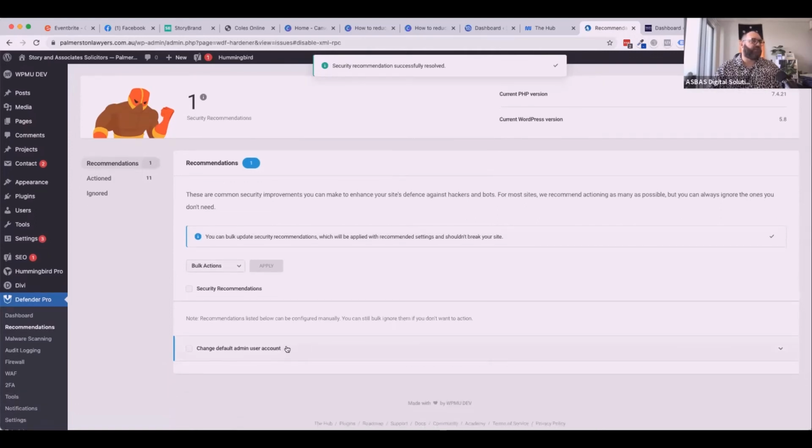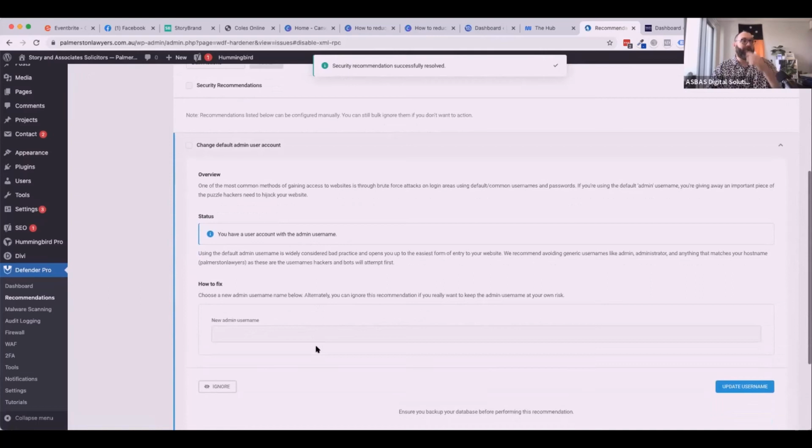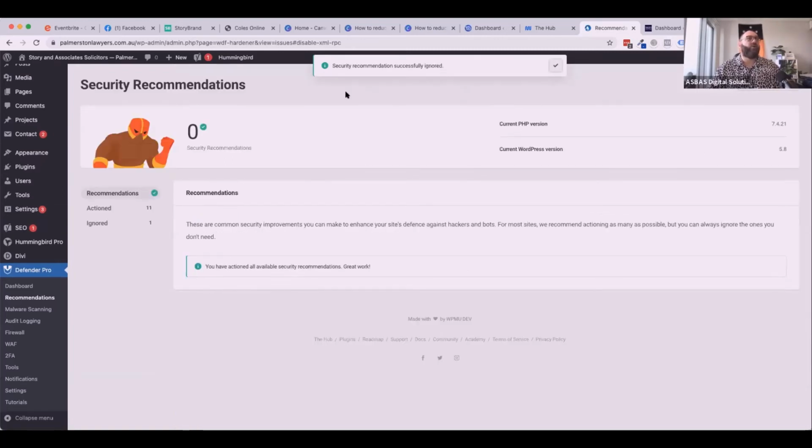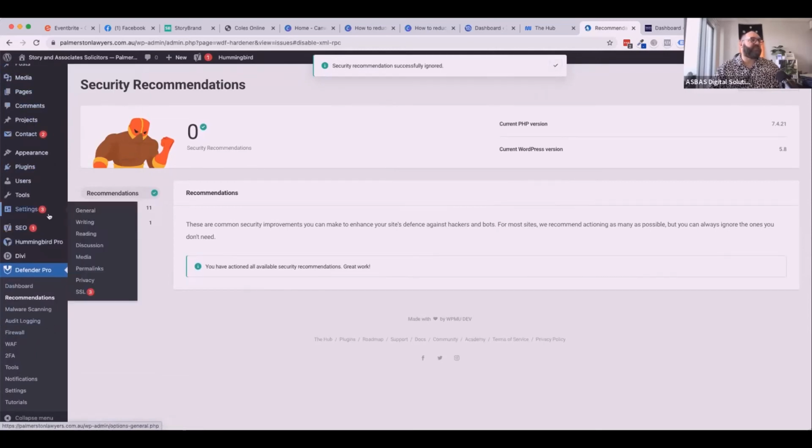Oh, change the default admin user account. So we have apparently a user account with the name admin, but we've set a very, very strong password for that, so I'm just going to ignore it. I've run through all those different recommendations. The site is now nice and protected and secure, and we'll see up the top that we no longer have any updates that need to run.